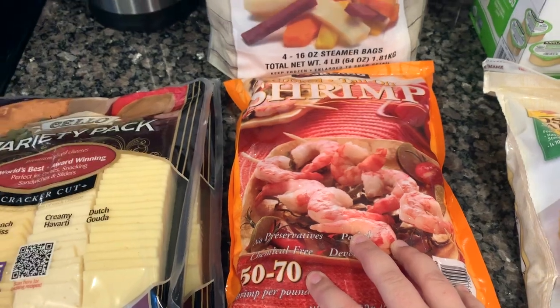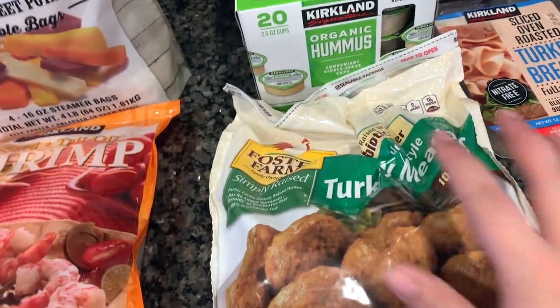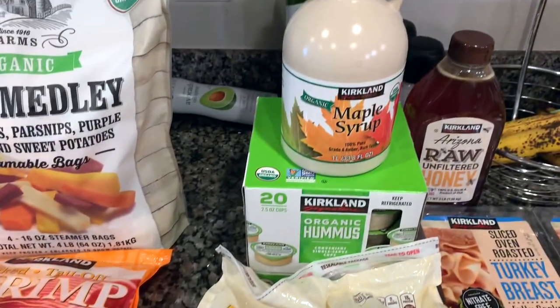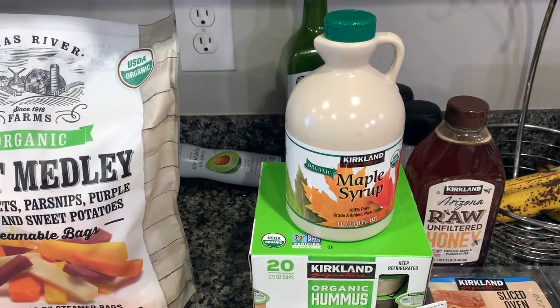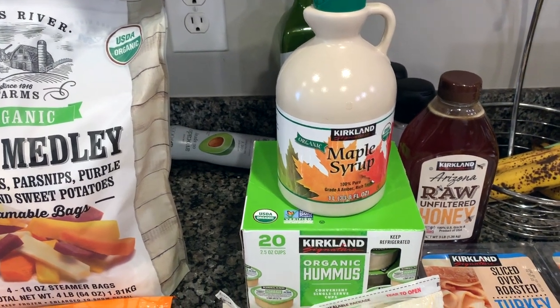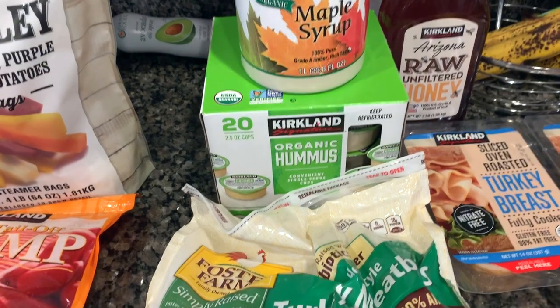We picked up some more shrimp, totally out of shrimp. We also got more of our favorite turkey meatballs. And then we've got some maple syrup. We totally ran out of maple syrup last month, and we've got a ton of frozen waffles and stuff like that left. So we'll be able to eat those up now.